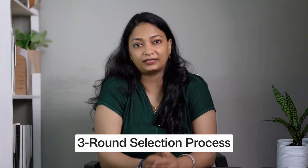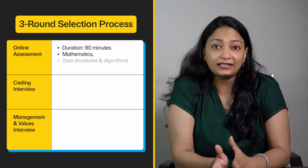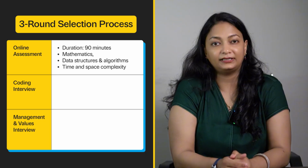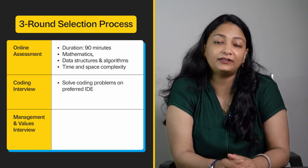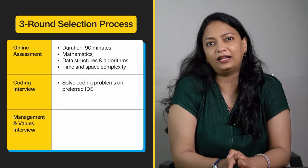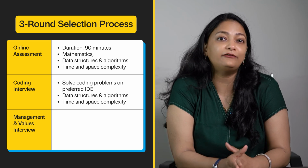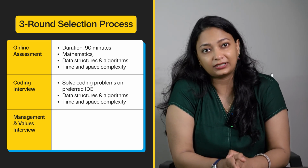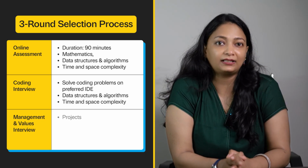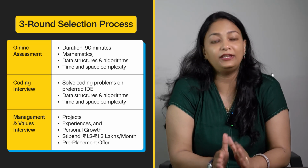If you are shortlisted for the program, you will go through a 3-round selection process. The first round will be a 90-minute online assessment on topics like mathematics, data structure, and time and space complexity. Round 2 will be a coding interview where you will be asked to solve coding problems on your preferred IDE. The questions will be mostly around data structures and algorithm, time and space complexity. And finally, there will be a management and value interview to assess how well you align with Atlassian's culture. The questions will revolve around your project, experiences, and personal growth. If you are selected, you will get a stipend and a PPO if you perform well.